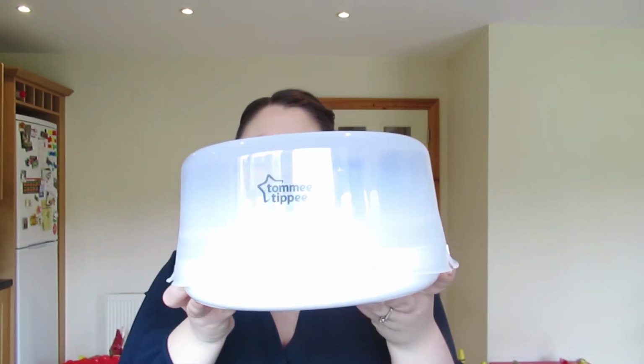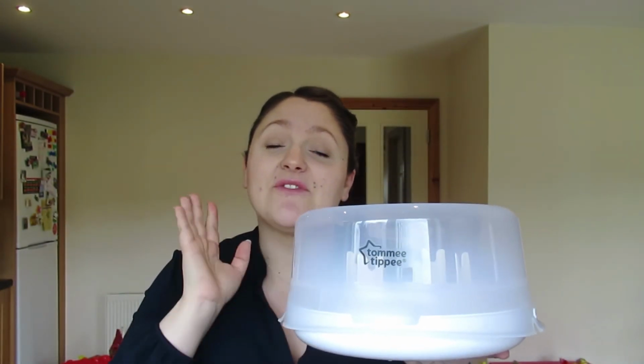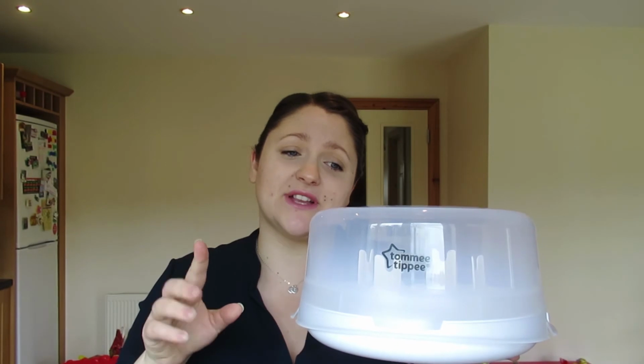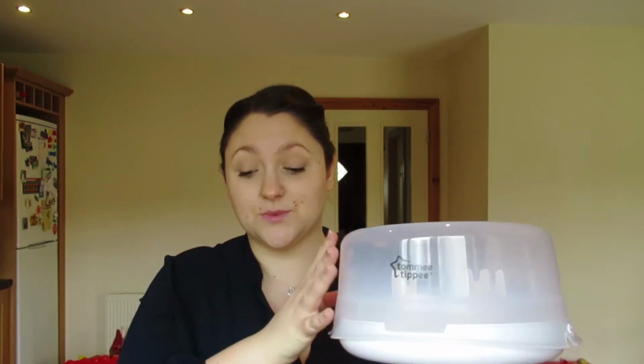Yeah. So then you obviously have to clean all of those bottles, and we got a sterilizer, a microwave sterilizer, we got this one. This is the Tommy Tippy one. It holds up to 4 bottles, and the Advent ones do fit. I do know that Advent have their own one. This is just the one that was in the shop. I'm not really loyal to the brand. I've used different Tommy Tippy things, but this is the one that was there.